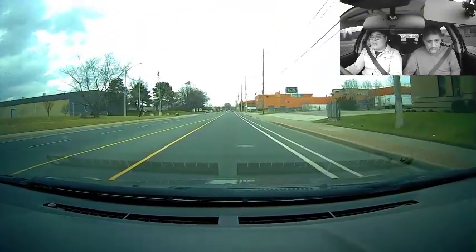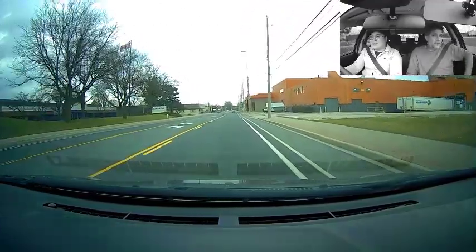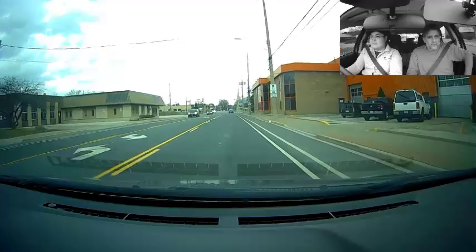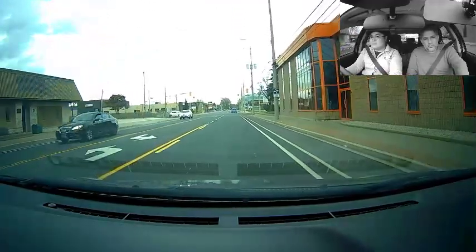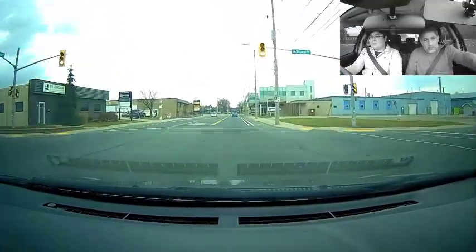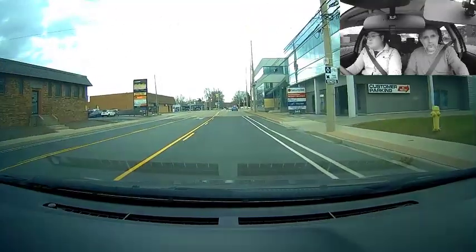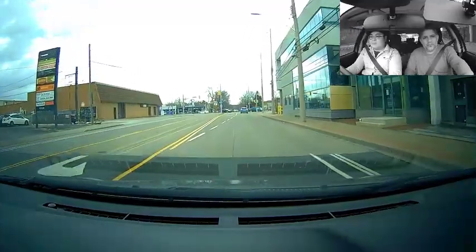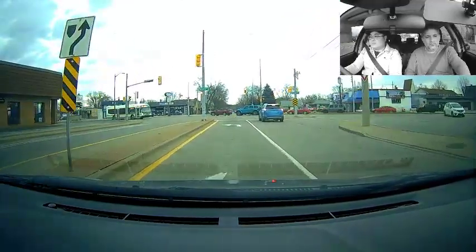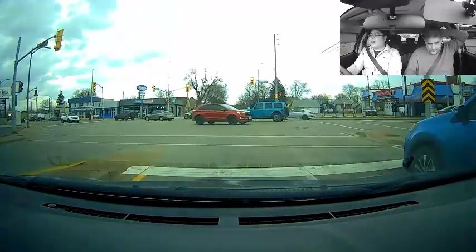Going straight, this road is 50, right? Yeah, 50. Left at the light. Yep. Now before the white line.